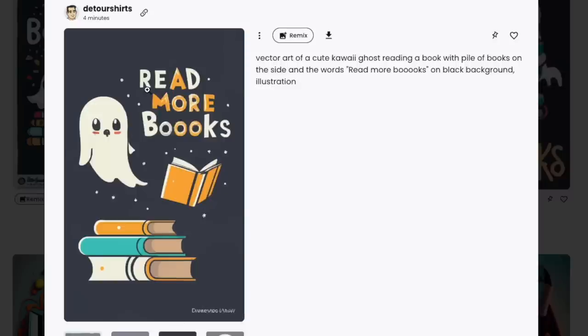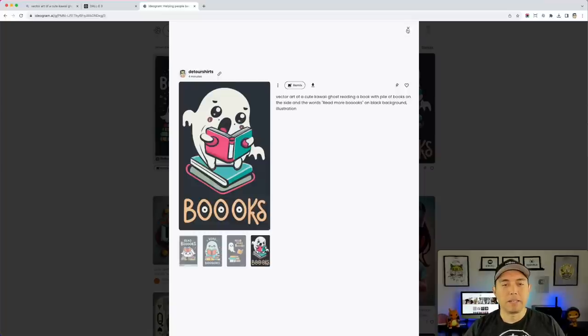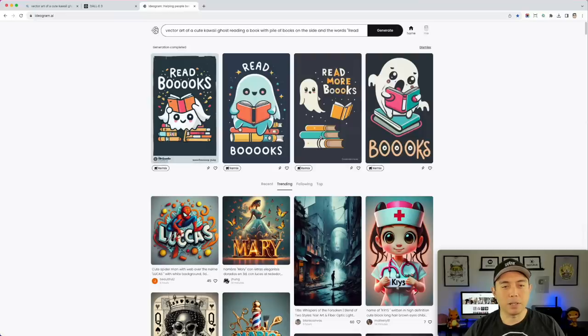This one actually did the right thing, read more books. So that's good. I don't know if I would put this on a t-shirt, and again, looks like it's maybe copying from a poster or something, some kind of name here. And the way that it drew the book on this last one is kind of weird. So don't know about that one. And this one's kind of scary, like the arms and face, and it just says books. It doesn't say read more books. So kind of hit and miss. I think the best one out of these probably is this one right here. Even though this one actually said the right words, this one, the spacing and everything's good here.